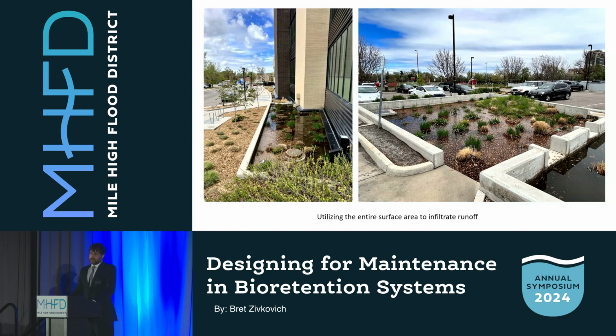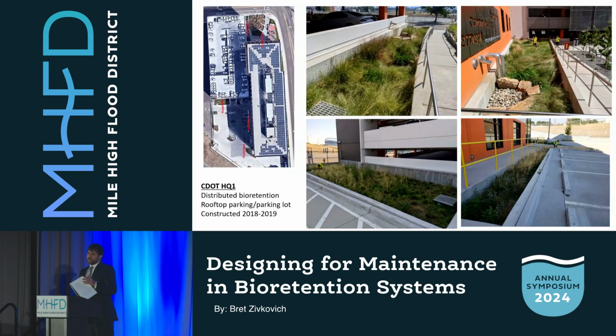Looking at this during a storm event, one of the big things we're seeing here is that they're utilizing the entire surface area. Whereas at River Run, most of the water infiltrates in those first 50 or so feet and everything else is left dry, here we're actually utilizing that full surface area, ponding it, and allowing that water to slowly infiltrate into the subsurface.